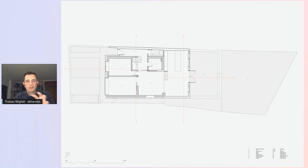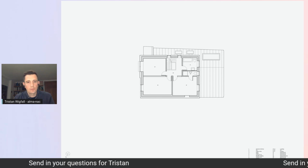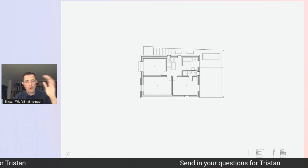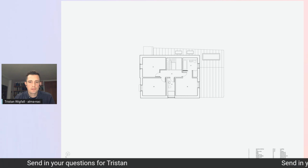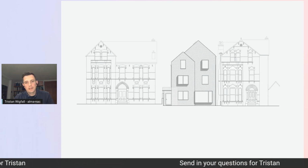Just to walk through the plans very quickly, what we've done here is you can see the grey areas, so all the parts of the building that are retained. You also get a sense for the thickness of the walls, where you've got your solid brick walls, and then we're overwrapping and insulating on the outside of that. Up on the top floor, the additional 3 bedrooms and 2 bathrooms that were added.